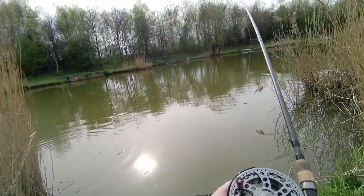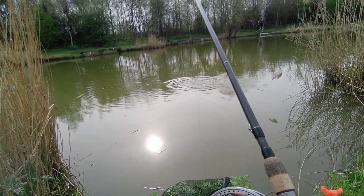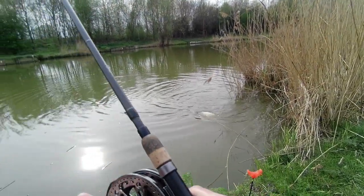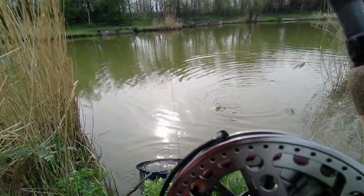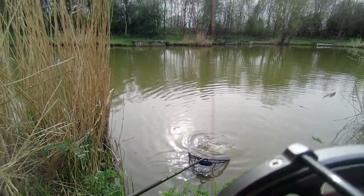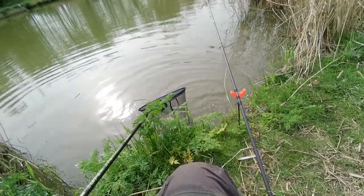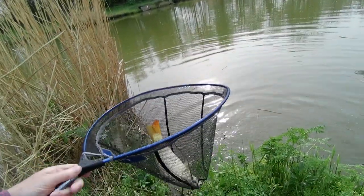Interesting, all these bays with the AstroTurf have got numbers on, but this hasn't got a number on. I'm beginning to think I'm fishing out of bounds here. I don't suppose it matters too much. God, they try hard to get in the reeds. I think he's just about burnt himself out now. Still going to make a lot of fuss though. They are really lively.